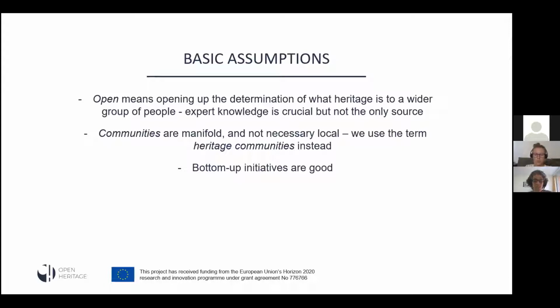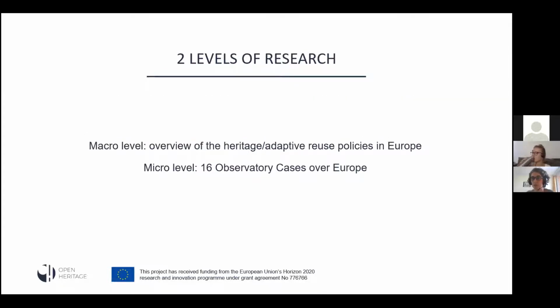And we also have underlying assumptions that we talk a lot about in our work. We think that bottom-up initiatives are good. We accept that people might be of different opinions, but this is a guiding principle of our work supporting them.